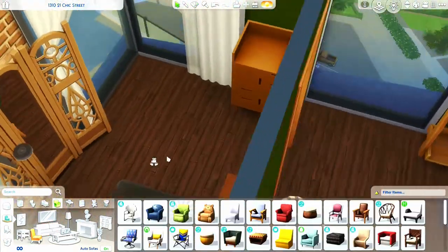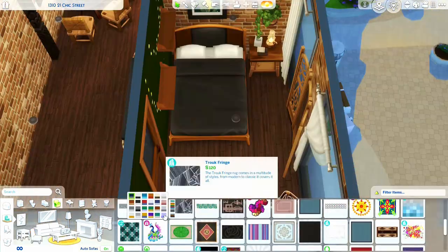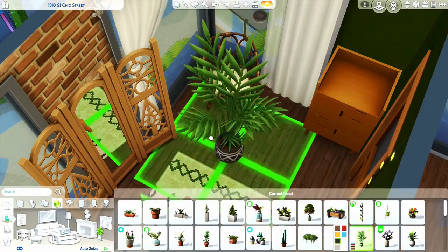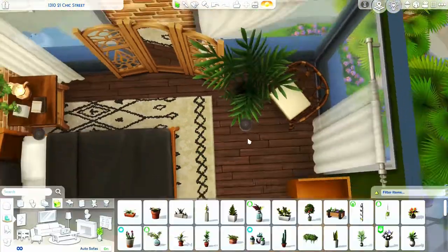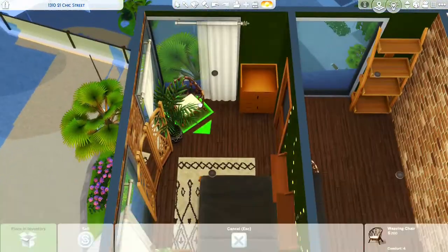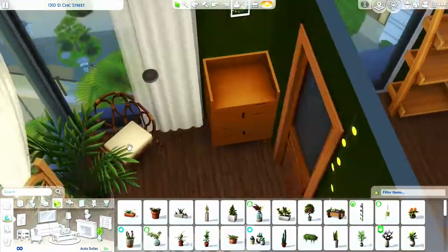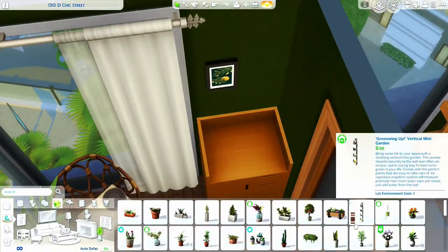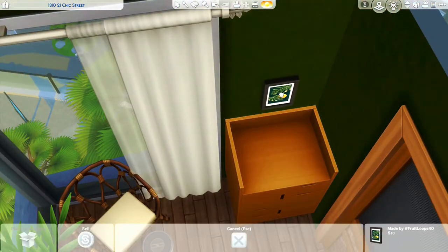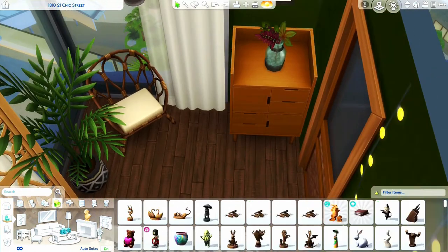So I'm just jumping from one room to another because, as always, I saw an item and I was like, yeah, this will go there. Oh, this will go in the kitchen. This will go in the living room. And if I don't place it right away, it's very likely that I'll just forget. So I'm back in the bedroom, wondering how long it's going to take me to be there. We'll see. But I'm really happy about this room.